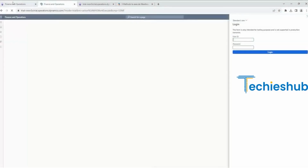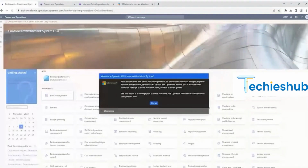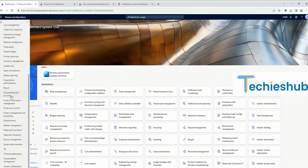So coming to Dynamics 365 advanced modules, we have warehouse management and transportation management. This is not a core module of Dynamics 365. I mean, Microsoft didn't develop this; they acquired these modules from Blue Yonder. They just acquired the warehouse and transportation modules and added them as part of the core Dynamics 365 supply chain modules.